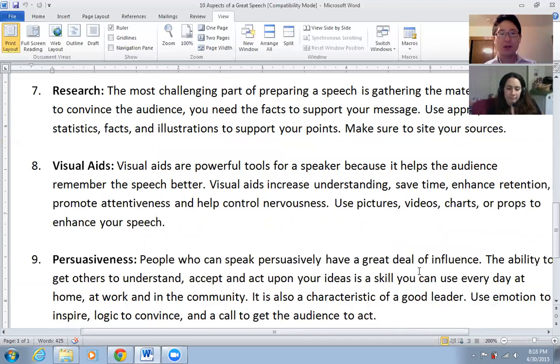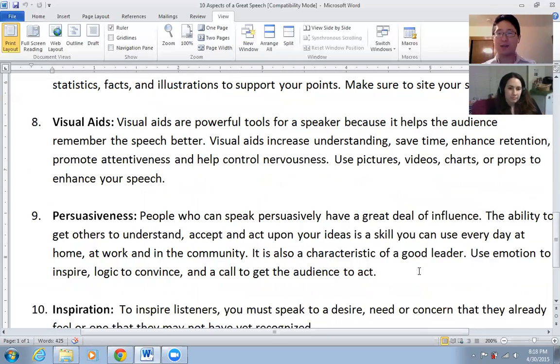Okay. Point number 9, persuasiveness. Now, if you think about what makes a speech persuasive, a lot of it has to do with how people can relate with you. How human are you? So being authentic, also sharing personal testimony.